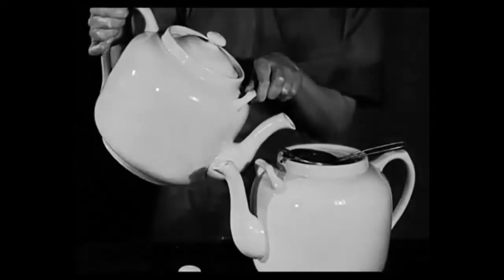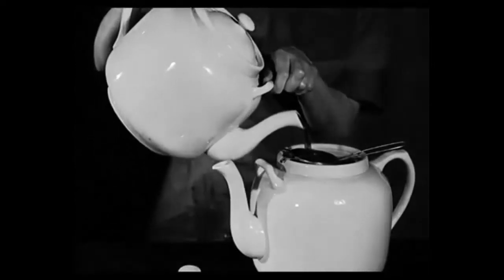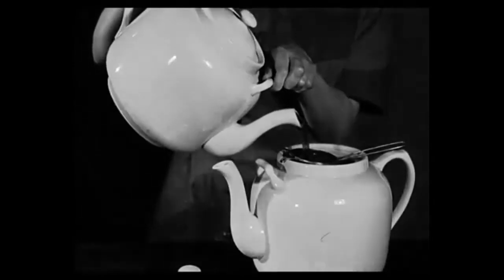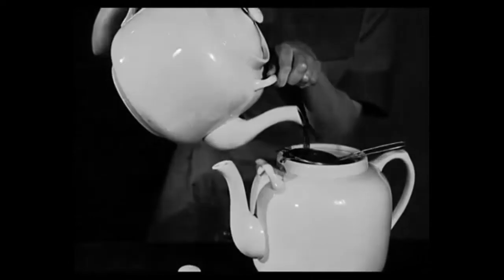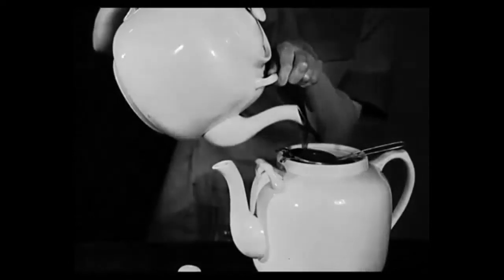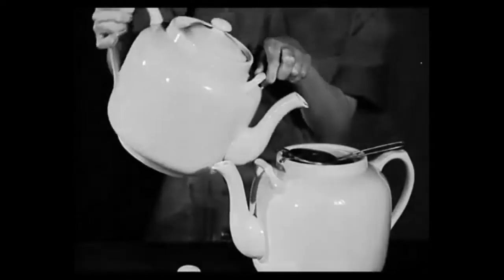If tea is to be kept in a pot for some time, the brew should be poured through a strainer into a second teapot which has been previously warmed. This will prevent the tea from becoming over-infused.